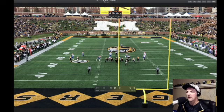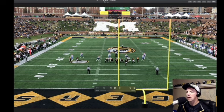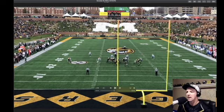All right, so pre-snap here, Missouri, this is not the easiest run look in the world. You've got one safety here about 15 yards deep, and then you've got 1, 2, 3, 4, 5, 6, 7, 8 Florida Gators right near the line of scrimmage here, and sure enough, Missouri snaps the ball, put a guy in motion here.